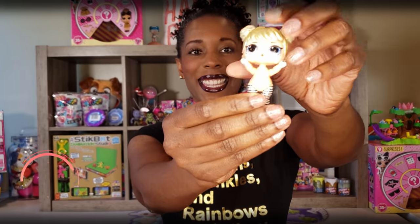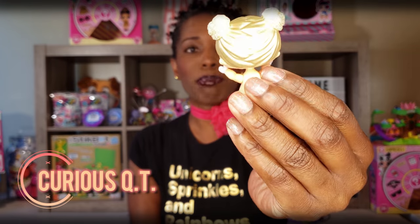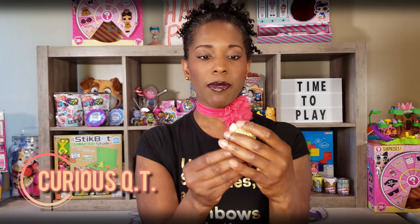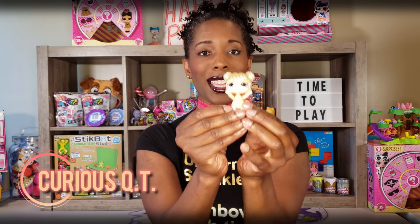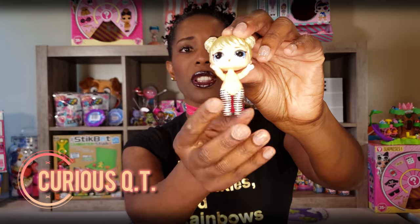I am so excited. This is Curious Cutie. She is adorable. I just love her. Look at her buns and her little part in the back of her buns where it's kind of like in a zigzag pattern, which is, you know, super duper chic looking. So she is a very, very cool looking glitter glam doll. And look at her little black leggings. It looks like they're silver and black. So she is cute, cute, cute. Really, really happy to have her.